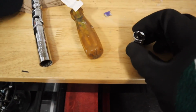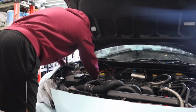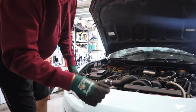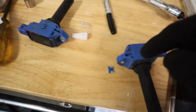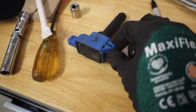Super tight spaces to get those coil packs off. A 10mm on a 3/8 inch ratchet, and it'll fit perfect. Then 10mm, just like that. There goes my phone. Cylinder 1, cylinder 3. If we swap these, then the car should read that cylinder 1 is misfiring now when we swap places.